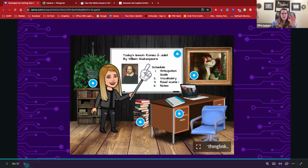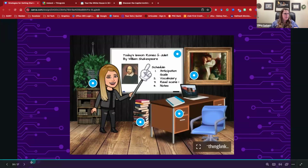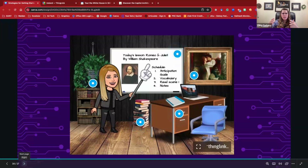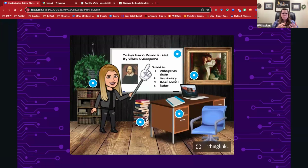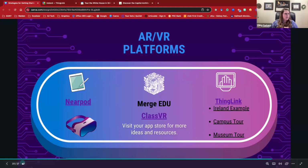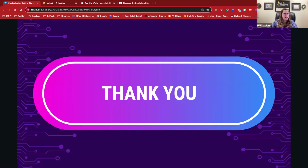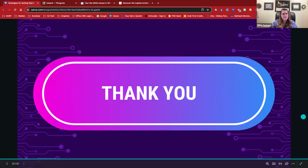And it has an AR version, so you can download the app, and businesses have used it for augmented reality as well. So it's not just an education platform, because museums are using it, businesses are using it. So industry as well as education. So it's a neat program. There's lots of possibilities with it. So with that, I am done.